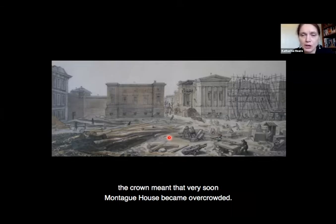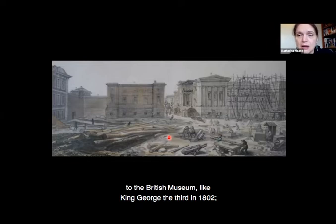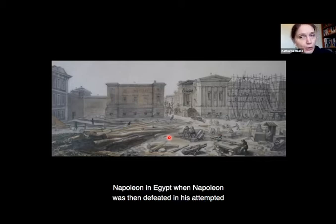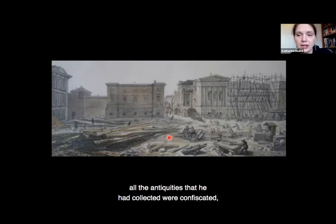Montague House became overcrowded. An example was the Egyptian collections, which were bequeathed to the British Museum by King George III in 1802. And he had been gifted a set of Egyptian objects collected by Napoleon in Egypt, when Napoleon was then defeated in his attempted conquest of Egypt in 1798 by British and Turkish forces. All the antiquities that he had collected were confiscated.